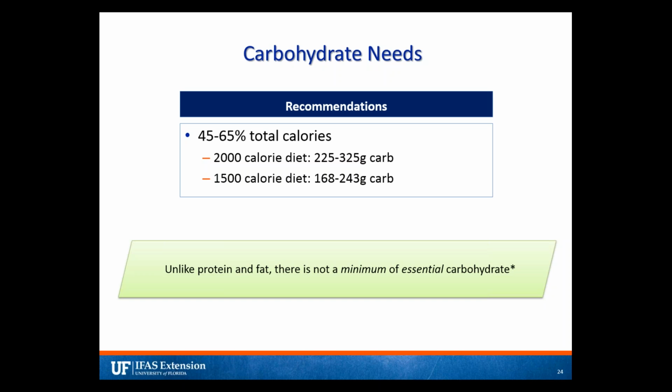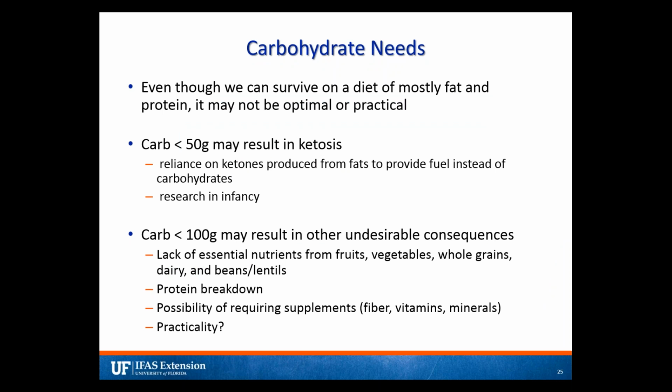But the thing with carbohydrate is there's not a minimum of essential carbohydrate. So our bodies don't technically need to have carbohydrate in order to survive. But again, just because we can do it does not mean that it's optimal or practical.